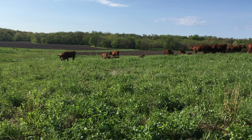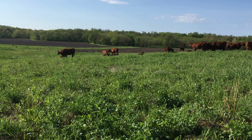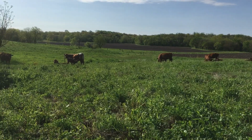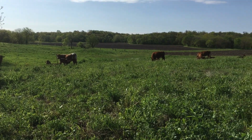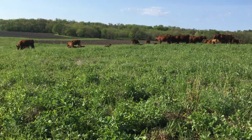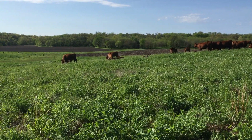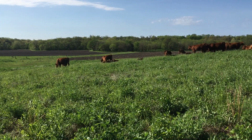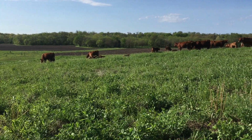The brome is probably 6 inches tall, and the bluegrass is growing real good, and some of the improved forages down there in the slough area of this pasture are growing real good. The perennial rye and, what was the other grass? There's another cool season grass that I like to plant, and the orchard obviously has already popped pretty good.